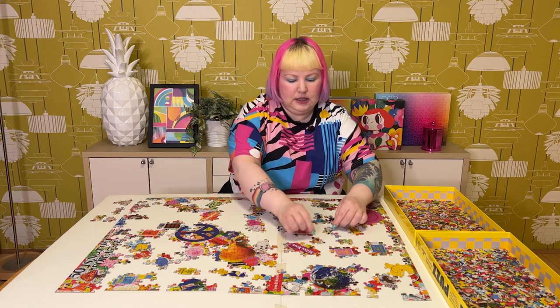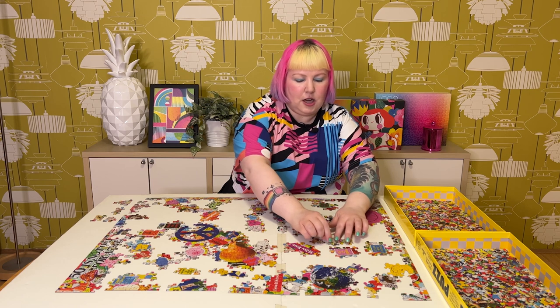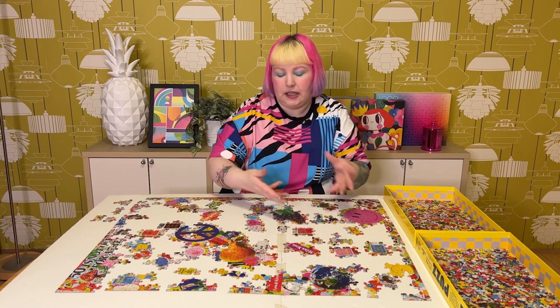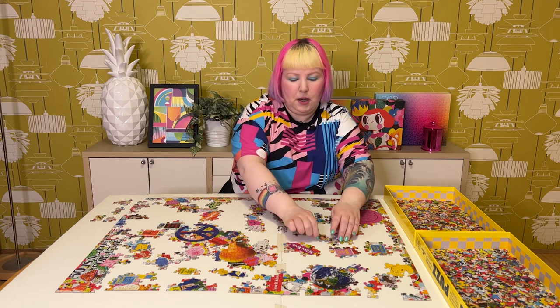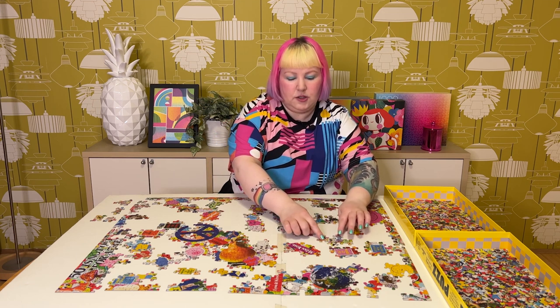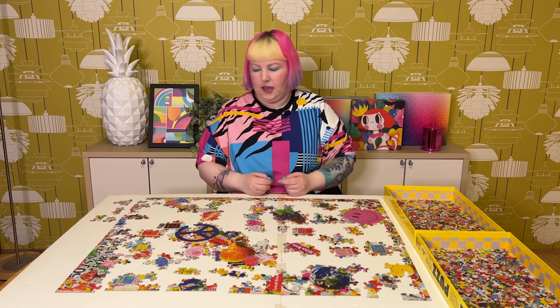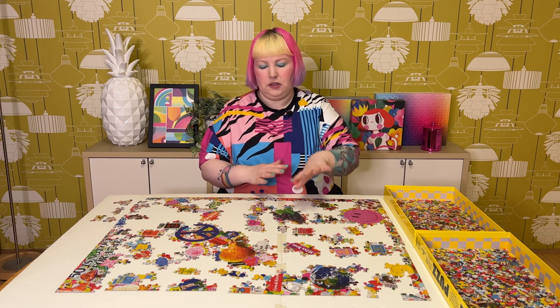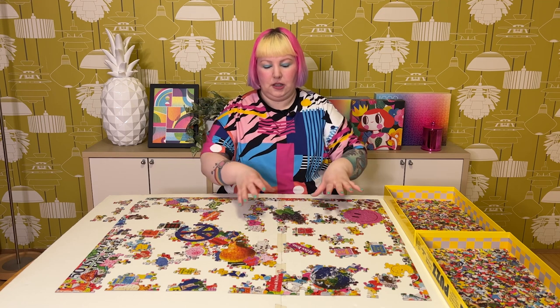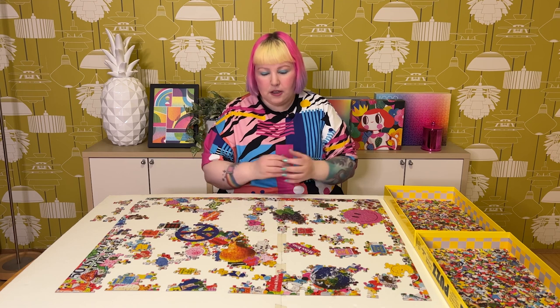So the pieces aren't super tight fitting. They look like they slot together nicely and they don't look too loose, but obviously when going to pick them up, they don't have a super tight fit. So just something to note, especially if you're building sections, you might want to consider where you're building them in case that doesn't all hold together.